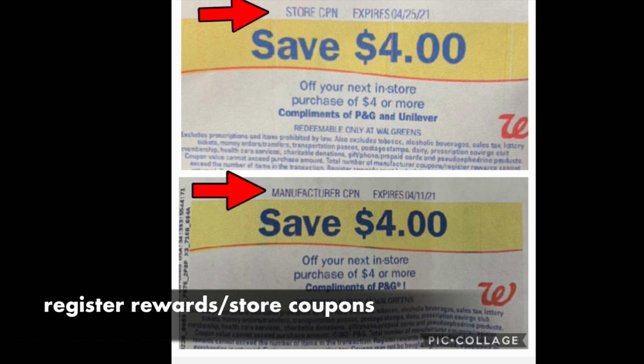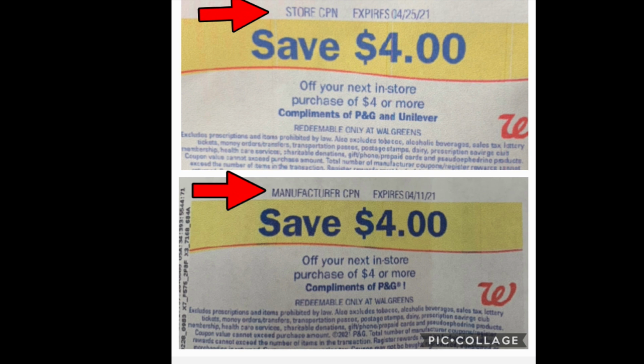And to talk about the register rewards and store coupons, they've kind of changed things a bit. The top one is a store coupon. The bottom one is a manufacturer. In the pinned comments, I have a full video all about this with all the information. Please check it out. It's a lot to go through here, and I don't want this to be a 4-hour video, but check out that video. There is a difference between the two.